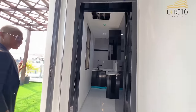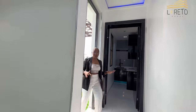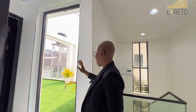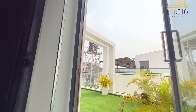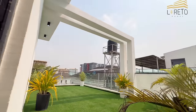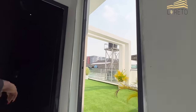So before we come to this lounge, let me show you the cinema and the other lounge. So it comes with two lounges. You have this one at your right. So right here you can have a mini gathering with your friends and family. And then stepping out from the lounge, you have the cinema right here.